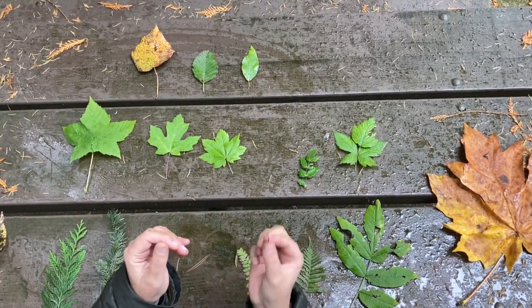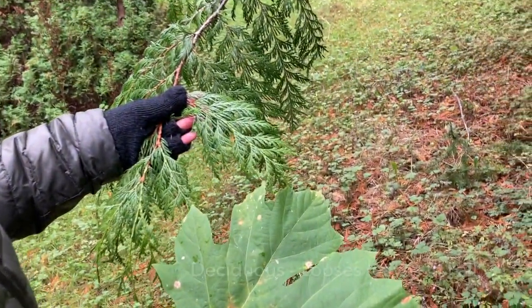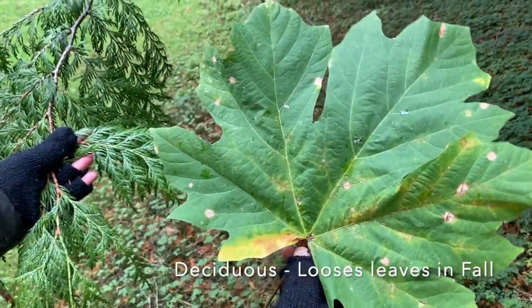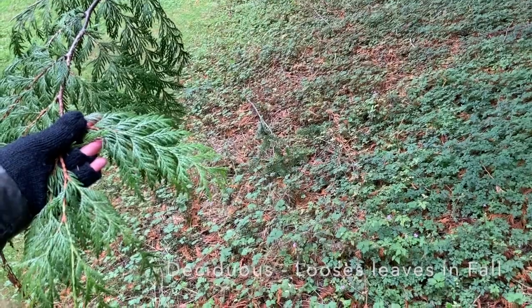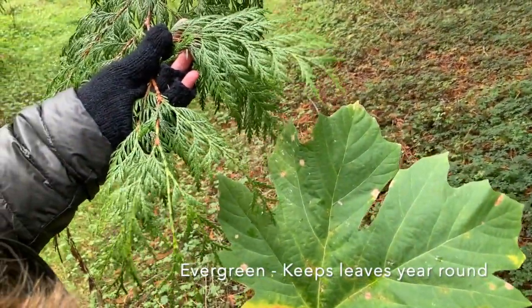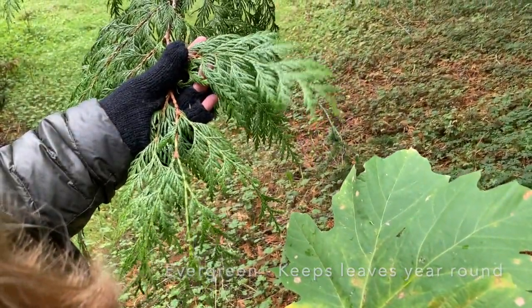These are leaves too. So these are both leaves. One came from a deciduous tree. This one. These are what deciduous means: a plant that loses its leaves in the fall. And an evergreen, which the cedar is, will keep its green leaves all winter long.